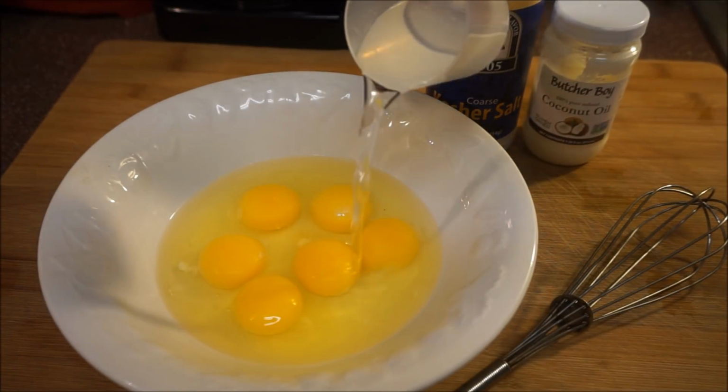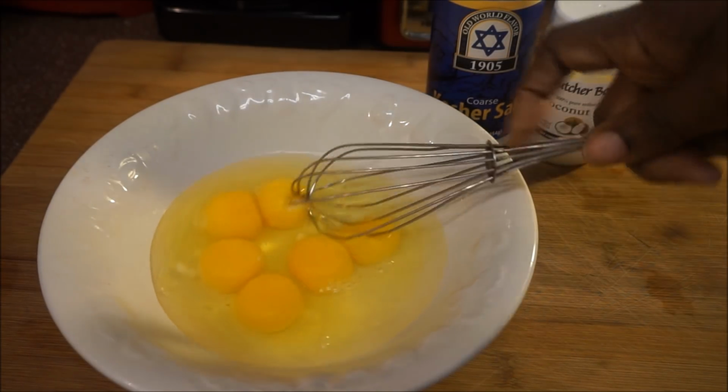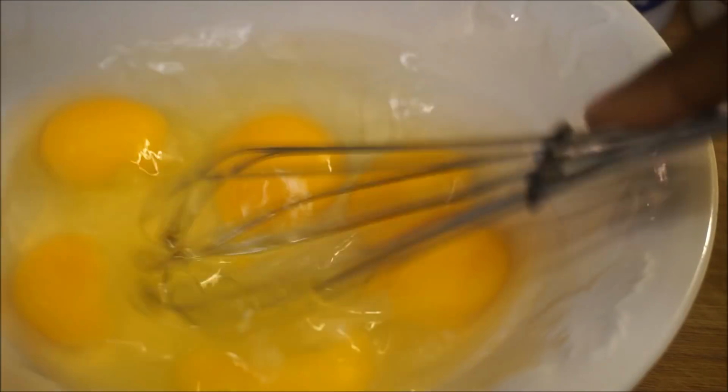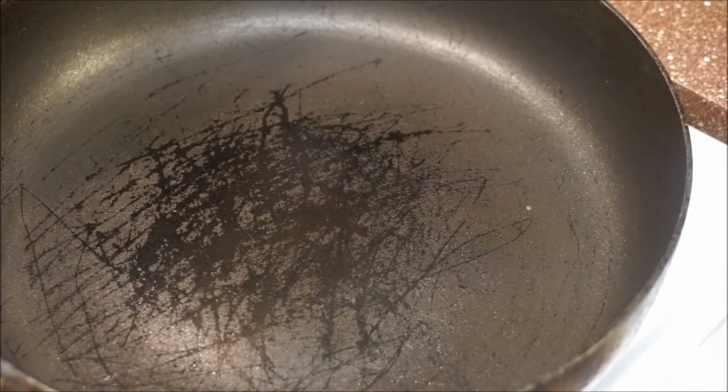All you want to do is go ahead and add your 3 tablespoons of water to that egg and beat this up until it's nice and smooth. Until it's pretty much like that.